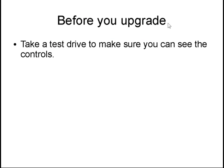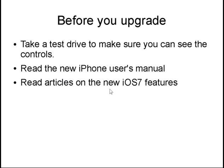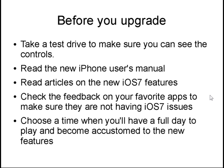I will say, before you upgrade, take a test drive. Make sure that you can see the controls. This is huge. Read the new iPhone's user manual. Read the articles on the new iOS 7 features. You're going to love them if you can see them. Check the feedback on your favorite apps to make sure that they're not having iOS 7 issues. iOS 7 was a huge upgrade. Wait until things settle down before you upgrade. And then choose a time when you'll have a full day to play and become accustomed to the new features, because this will be considerably different than what you're used to.